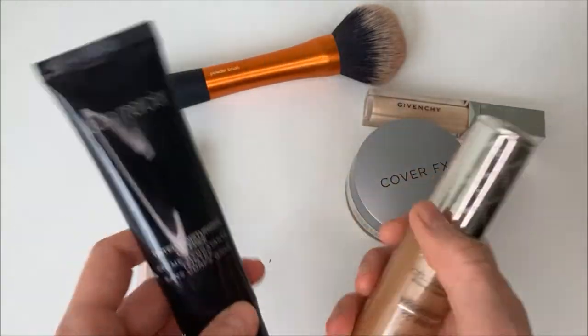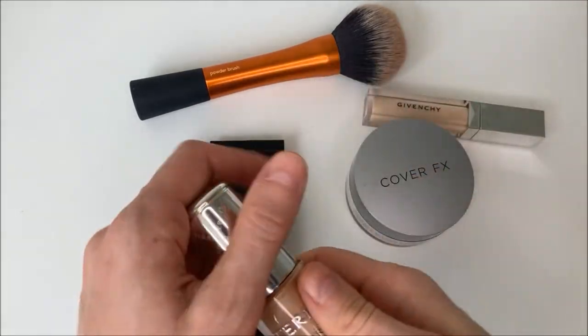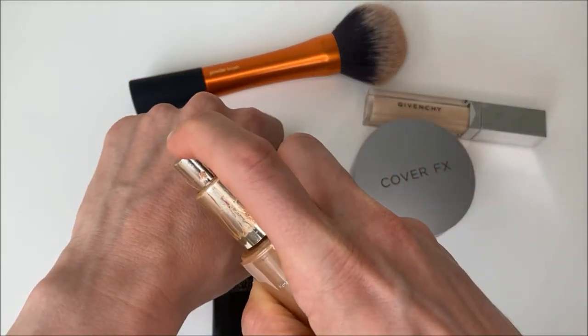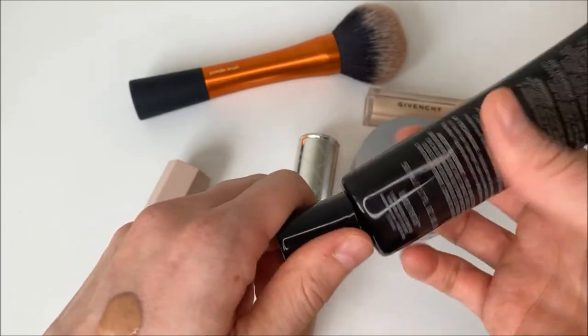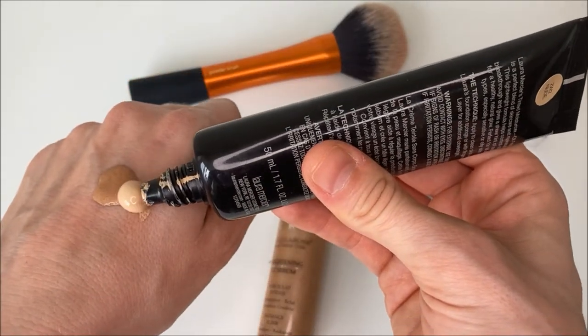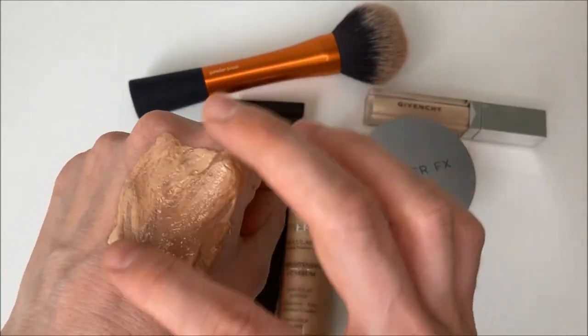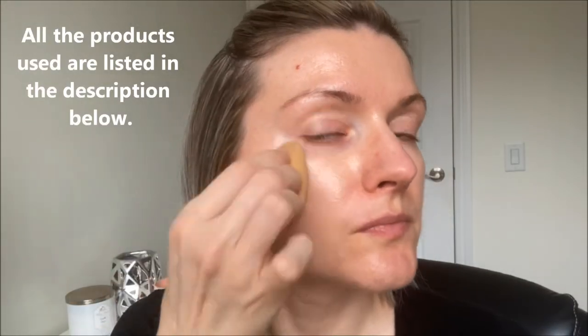I start by mixing one pump of the By Terry Cellularose Brightening CC Serum in Sunny Flash with a pea-sized amount of the Laura Mercier Oil-Free Tinted Moisturizer in 2W2 Nude, and I mix those on the back of my hand. I love using the By Terry Cellularose Brightening CC Serum in Sunny Flash specifically because it gives such a beautiful glow to my skin. And then with a damp beauty blender, I just work those products into my skin, making sure they're evenly blended on my face and my neck.